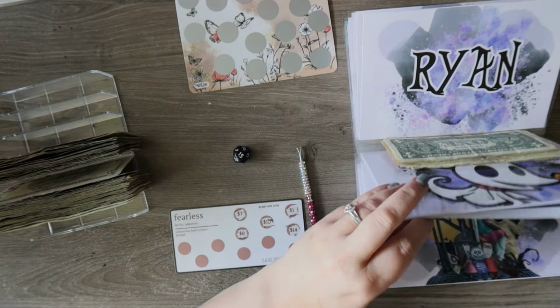And let's see, I'm going to put the tens in here and then fives. We'll go ahead and count this. So that was 929. Okay. Like I said, we will be taking money out of this.